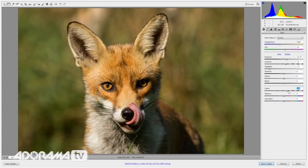I'm going to leave it in the teens. This isn't a time to go crazy with clarity. I want a nice bit of clarity on the fur, but I don't want to go unreal. Vibrance, well, I am going to boost the colours because I do think a nice boost in colours is definitely going to work wonders here.